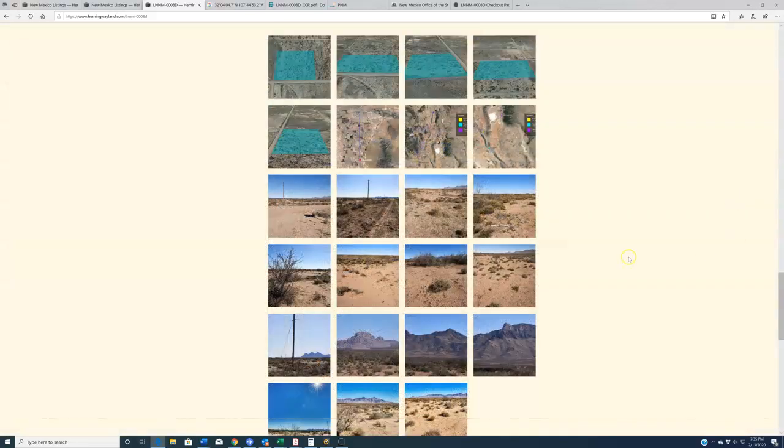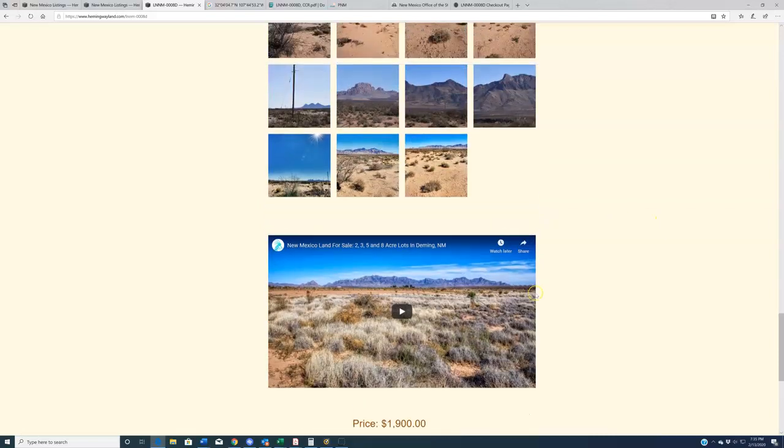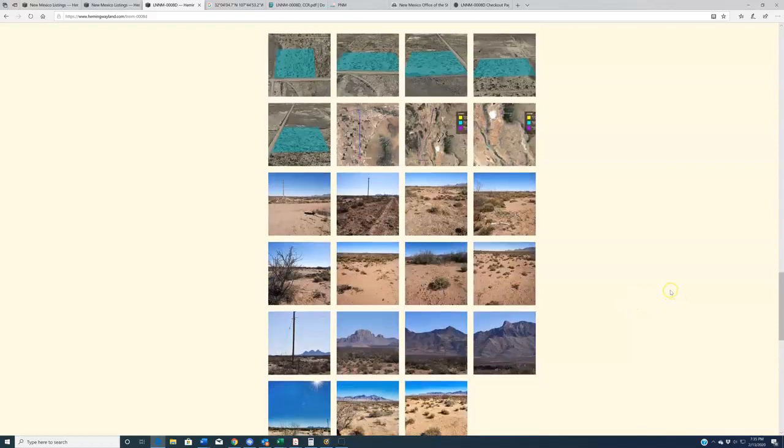Anyway, I will let you guys explore the photo gallery more on your own time. I should also mention we've got a drone video down here which is going to better demonstrate property, terrain, and surroundings throughout all of the Deming Ranchettes subdivisions. This is not property specific. This is really just from all over the region. But it'll give you an excellent sense of what things look like out there.